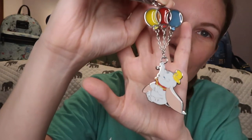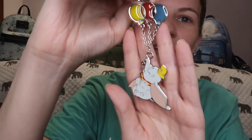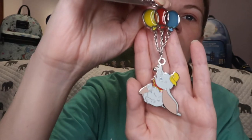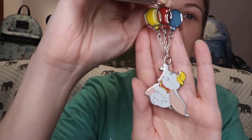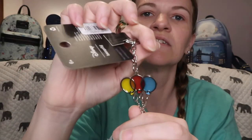I don't think I have a Dumbo keychain for my bag, because there was one I was looking at Box Lunch for a while and I never got it. So it'd be nice to have one for my bag. But I think he's so cute. So that's really nice. I don't know how much he was. So yeah, that's really nice. That's the one non-Peter Pan thing.